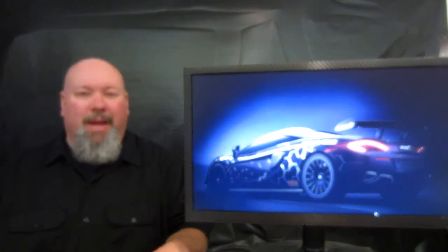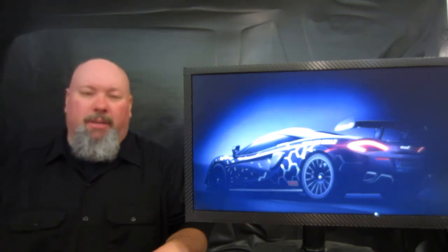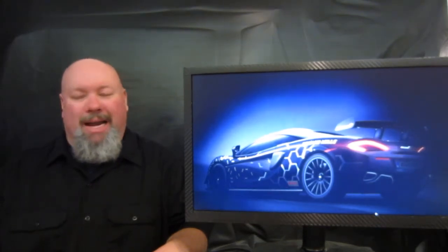And that's before you head over to MSO to get all your one-off goodies possibly made for this particular machine, and a lot of extra add-ons. So this vehicle is going to be available right quick in the beginning part of 2020. So you better head down to your McLaren dealership right now.